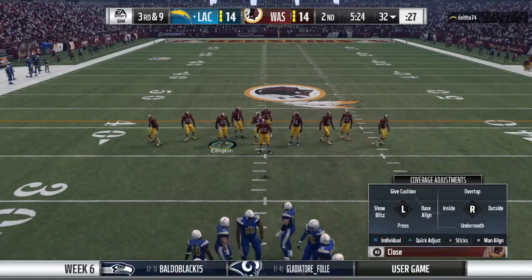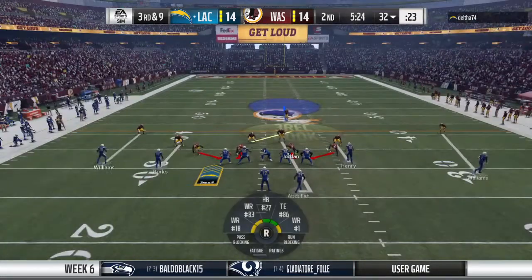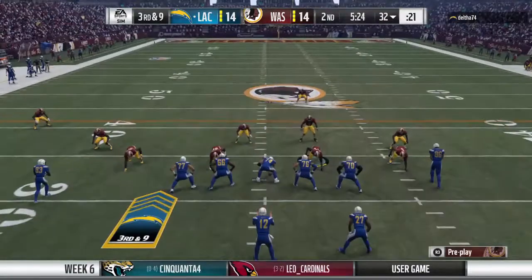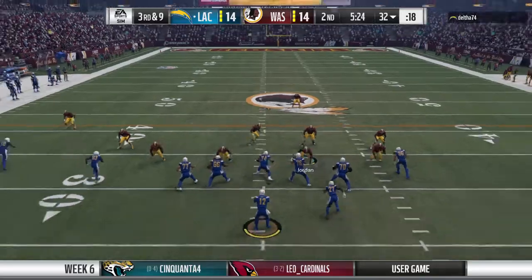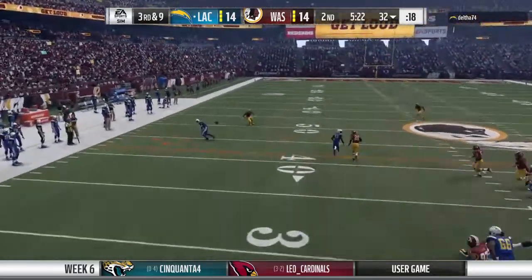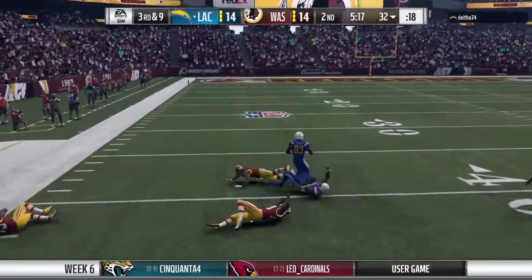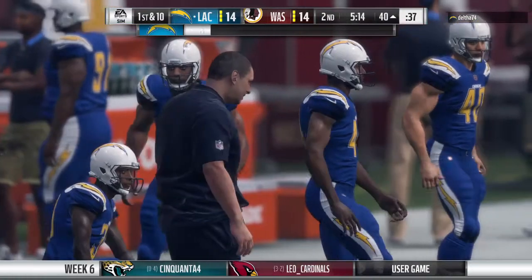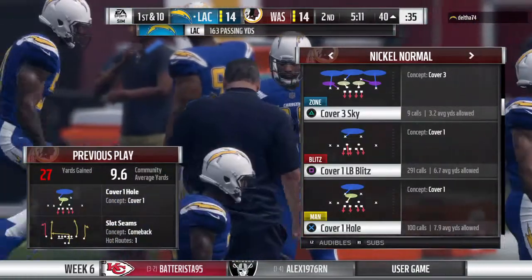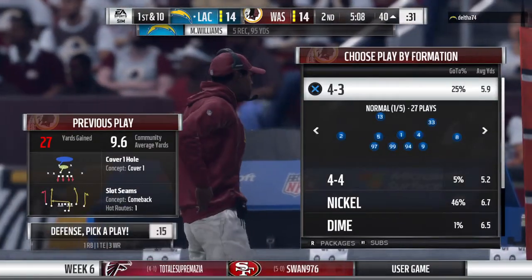And on 3rd down, a nickel formation here defensively. A shotgun snap for Goff. He's got his man. It's Williams, and he takes this one all the way across midfield into enemy territory, down to the 40-yard line. They give him 27 yards on the 3rd down conversion.